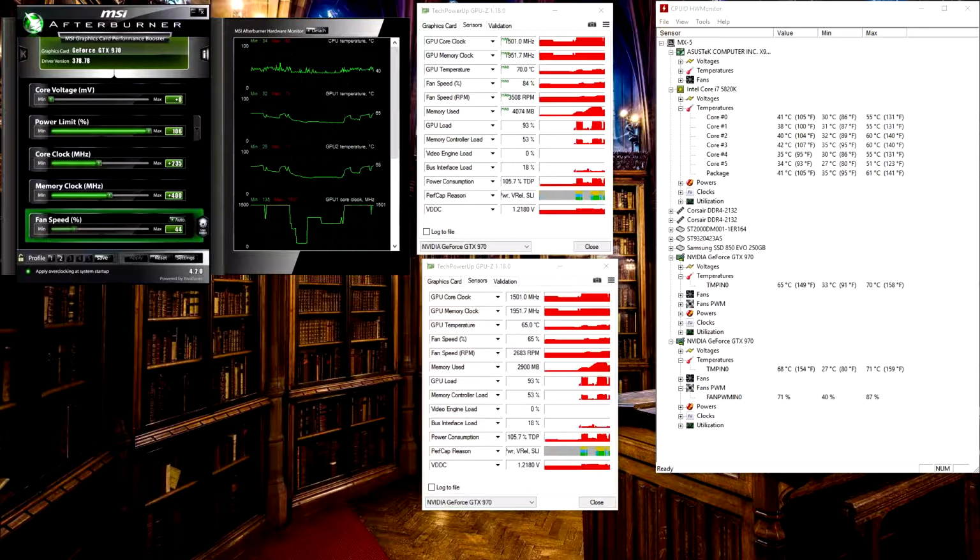So you can see on Afterburner I did plus 235 on the core clock and plus 400 on the memory clock, which gave us 1500 megahertz and 1951.7 megahertz for the memory clock. And the max temperature recorded was 70 degrees Celsius with the fan speed spinning at 84%.